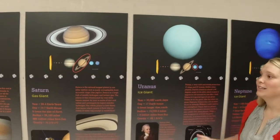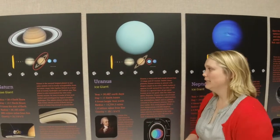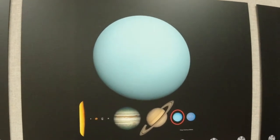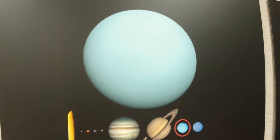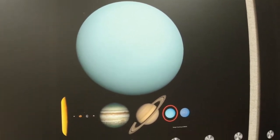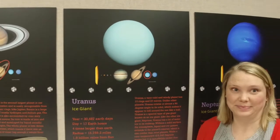On to our 7th planet, which is Uranus. Uranus is a gas giant. While it is still considered a gas planet, the materials are made up of icy gases. That would include things like water, methane, and ammonia.